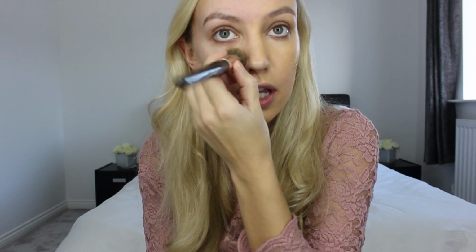So to start with, I am just prepping and doing my base. I found this really hard to get right because, as I said, I have rosacea and there aren't many foundations and ways of applying that really effectively cover it up. And usually with a lot of other foundations, I'll get halfway through the day and the red patches will start to show through.